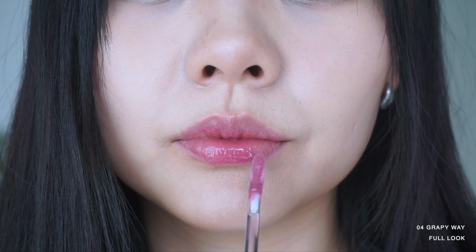Next up, we have shade number 4, Grapey Way. It's a cool toned muted berry color. You sort of have this violet, pink, purple color. This could either be similar to Bare Grape or Bare Vine, but I'm gonna compare them side by side later. It does have this very grape-like shade color, less pink in it, so it's going to look more like a violet purple shade color.